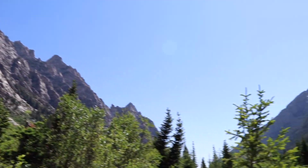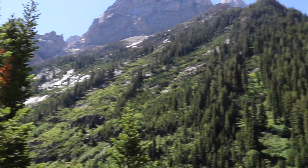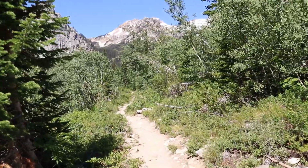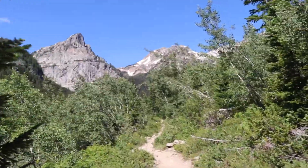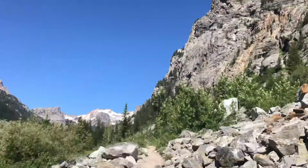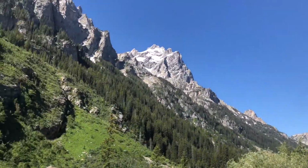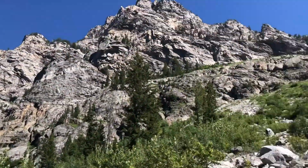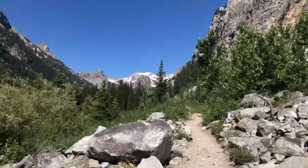Surrounded by peaks on all sides. Absolutely amazing. Reminds me of Glacier. Oh yeah.